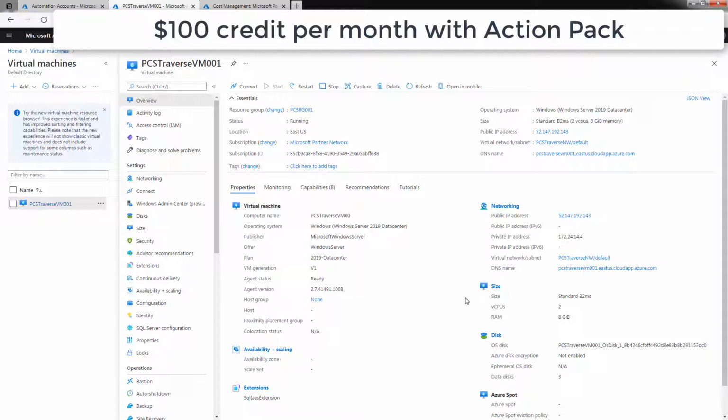But at nighttime, I still want it running because at nighttime it does all the archiving, it does all the backups and everything. SQL Server Express is on that server. So I want those things to run. I want my backups to run.